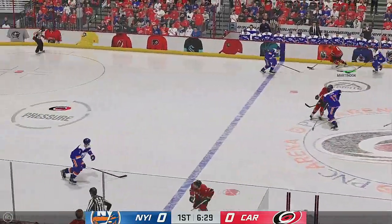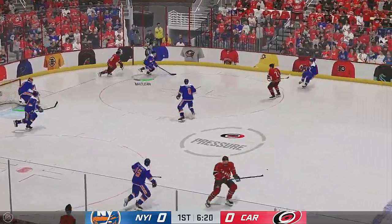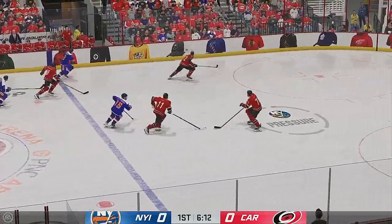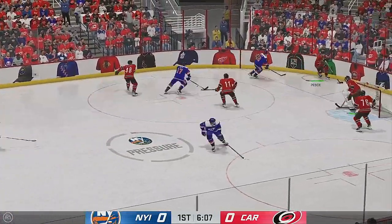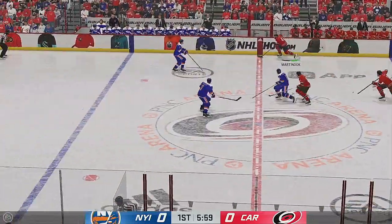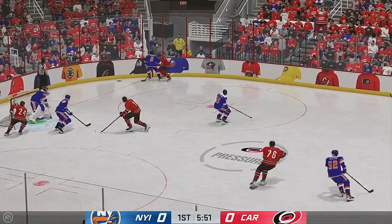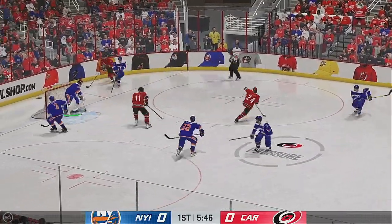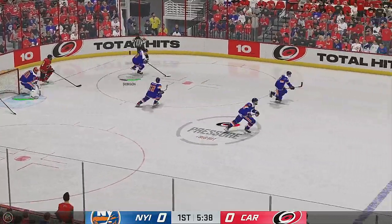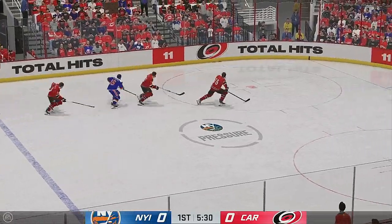Picked up along the boards by Martinook. Carolina's got the puck against the half wall. The Islanders will play it from the defensive zone. Puck dumped in. The Hurricanes gain control of the puck. Here they come inside the neutral zone. Oh, excellent use of the stick as he knocks that one away. Can't keep a hold of it as he's jostled off the puck. New York's got it in their own zone.